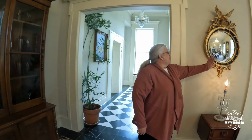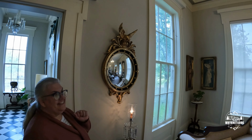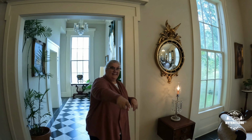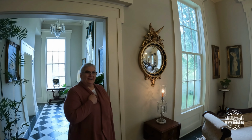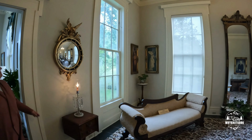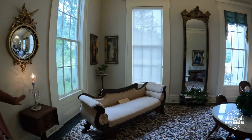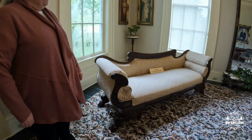Yep. And everybody loves this little mirror. It's called a chaperone mirror. Can you guess why? No. Because if you're sitting in that chair and she's over by the desk, you can see what she's up to without having to turn around. Okay. It's kind of like, I think they call them fish eyes now. But back then they called them chaperones. And then we're really proud of our little couch. It's got cornucopia arms and claw feet.